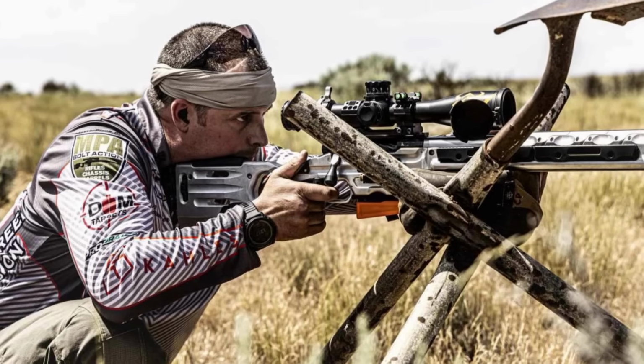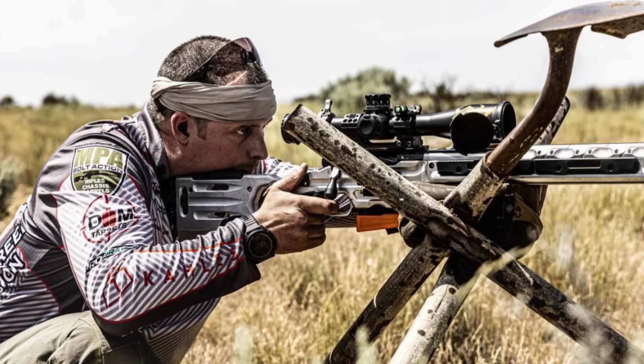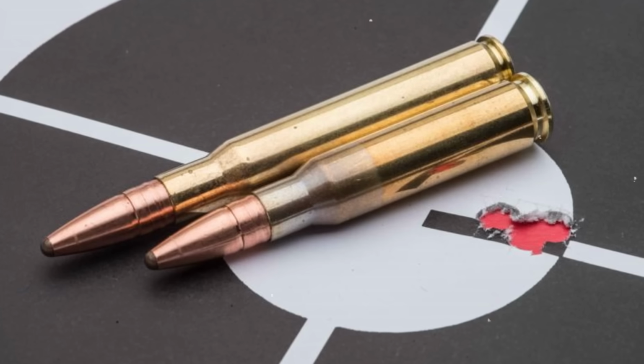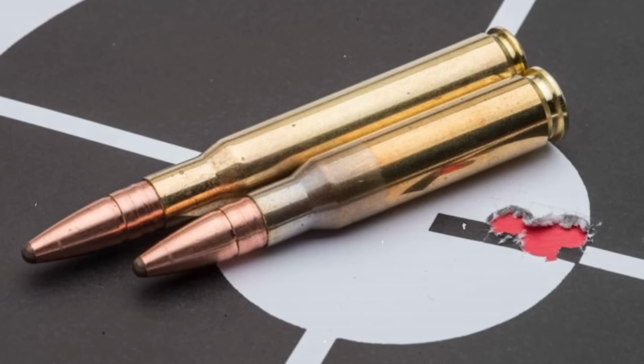A niche round, the 30BR tends to be hand-loaded by enthusiasts due to limited factory ammo. Expect to pay about $1.50 per round when reloading, with factory rounds closer to $2 each.